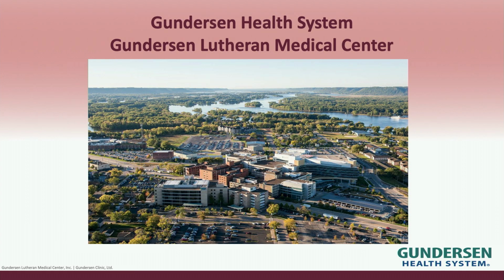So first of all, I always love to show this picture at presentations. This is our main campus of the Gundersen Health System along the beautiful Mississippi River. We are an integrated health system serving 19 counties in 3 states. We're a multi-specialty group medical practice. We're a teaching hospital.